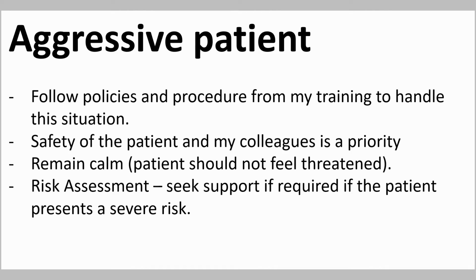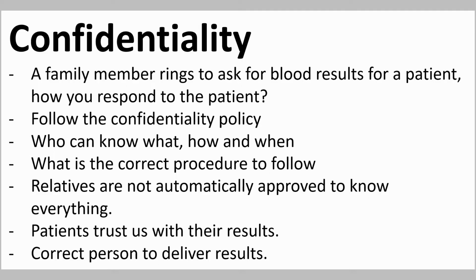They might ask you, a family member rings you to ask for blood results for a patient. How would you respond to this family member? What they're trying to understand is, do you understand the confidentiality policy? Do you know that you can't just give people information without consent? Are you the right person to be passing those results? Does this person have the right to know about these blood results? So it's all about procedure, confidentiality, procedure within that company.